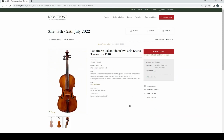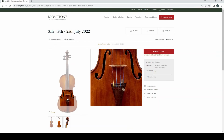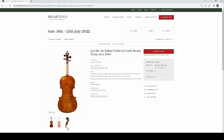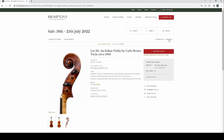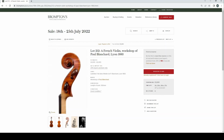An Italian violin by Carlo Bruno, Turin, circa 1940. 5 to 6,000 there, the estimate. We've got 3 bids there of 5,000 at the moment. Length of back 353. French violin, workshop of Paul Blanchard, Lyon, 1883. 4 to 6, no bids.